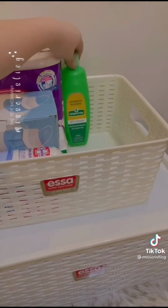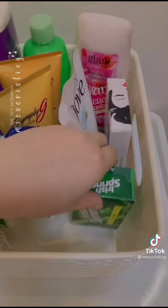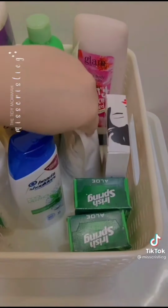stocks for toiletries. Put this on top and hindi ko na rin nilalagay ng cover for easy access since majority ng nandito ay mga essentials na we're constantly replenishing.